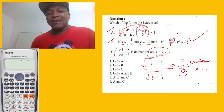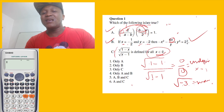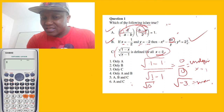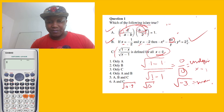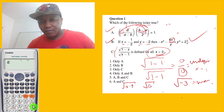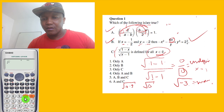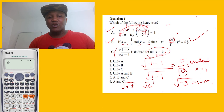And not only that. Look, if you have a root and you have a negative number, let's say negative 3, this is undefined. Zero and above is defined, because you can take the square root of 0. You can plug it into a calculator, the square root of 0, and you're going to get a number. But the moment you get to negative, let's say the square root of negative 0.5, plug it into a calculator and it's going to say error. For example, the square root of negative 3: error, because it should not be any negative. But when you start from 0 and above, it's going to be defined. So you see what I'm saying? So now we say this is not true. So for that case, my answer is going to be option number 4, A and B.